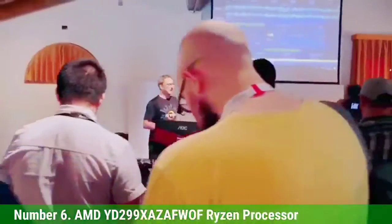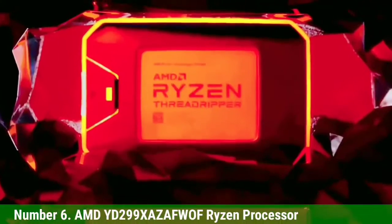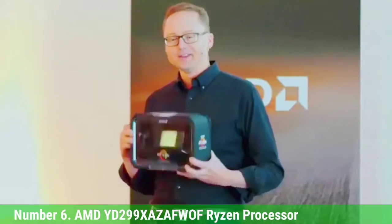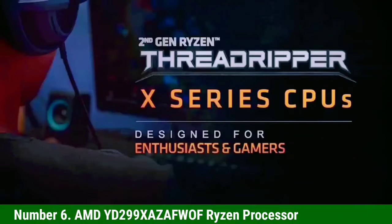Number 6. AMD Ryzen Threadripper 2990WX Processor. The AMD Ryzen Threadripper 2990WX processor is a powerful processor with the highest specs in performance, and the processor has 64 threads and 32 cores. It is one of the best high-end desktop CPUs.